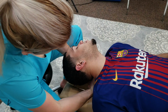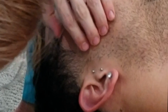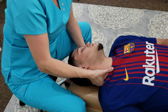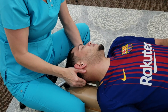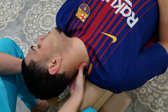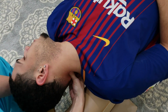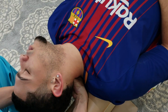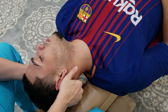Wow, your piercing just missed your artery. Here's the piercing, and you can see it pulsing right there. So right here, you're saying? Yeah, right there on the top. Usually it's the upper part of the neck on this side, and then it switches to the lower part. But right here, he's got C6, T1, I should say. And then we've got the atlas right up in here. That's why he's saying he's sore all in here.